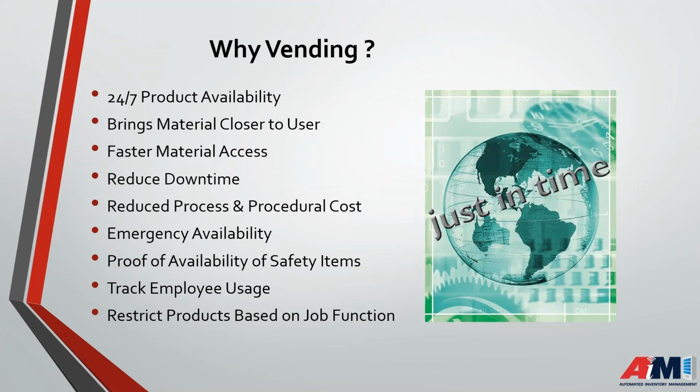And finally, a machine takes no days off. It's 24/7 product availability. So if you put a machine in your facility, it's your hardest working employee. It never takes a day off. It doesn't complain. It doesn't take any vacation. So it's very important to have something like that.